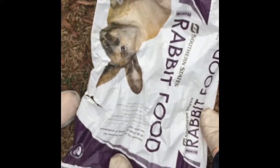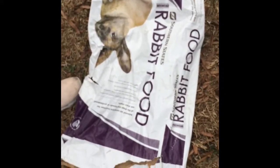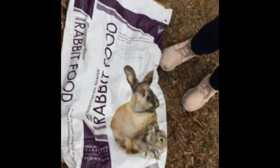Okay, yeah. So this is the brand of food they get. They get Southern States rabbit food from Brown's Hardware. It's a hardware store in our town. We just have like their hay. Okay. They're going to have their stuff.